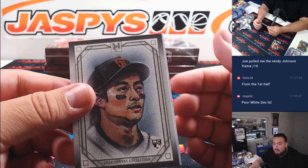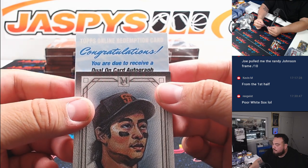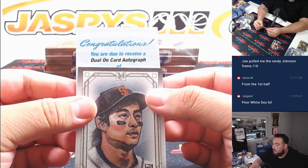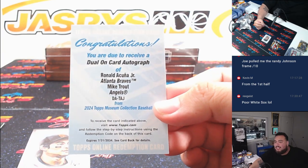Canvasser, Jung Ho Lee, not numbered. Thanks. And then, I got another dual on card autograph. Ronald Acuna Jr. and Mike Trout. Sheesh.